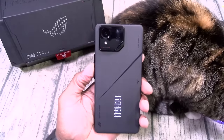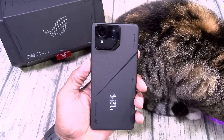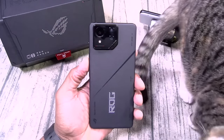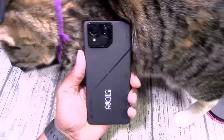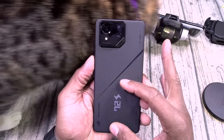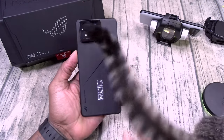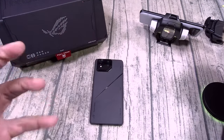This is insane, okay? Anyway, this is the ROG 8 Pro. If you want, you can get it in a different version, the actual ROG 8. You're not going to have the dot matrix on the back. You're going to have an LED light on the back, which to me looks very gamey. Like, nah, I don't like that. Hold on a second. Freeze!